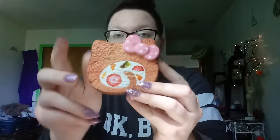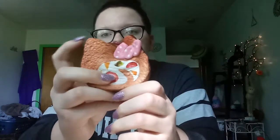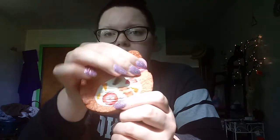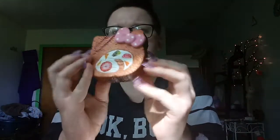Next, I'm going to hit you with some more Sanrio, because this cake roll cannot go unnoticed. This one is the reproduced. I think it's reproduced, because it's not the first one, let me just say that. I might be screwing up my words a little bit. But no, I love this squishy because it's very squishy, very durable, very soft and slow rising, and honestly, I just love the look of it too. And I don't know, it's just me.